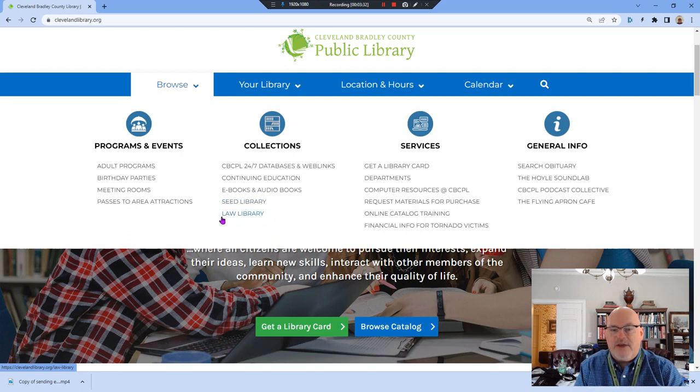You also may not know we have a seed library. And if you're needing information related to legal issues, the Bradley County Law Library is located here in the Cleveland Bradley County Library. There's also an area that will lead you to a lot of different links related to library services. This talks about getting a library card. You can find different departments within the library, like our bookmobile department. We have the youth services library, which also includes the teen library. Just various different parts of the library.